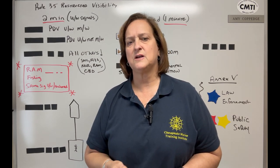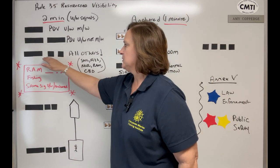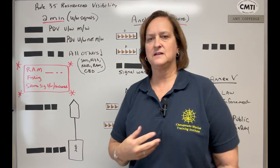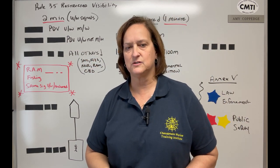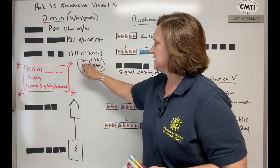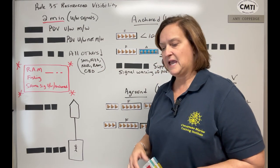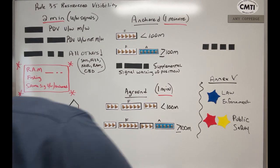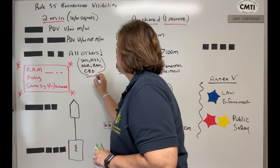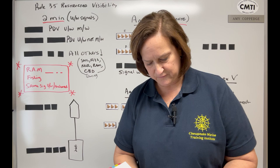Any of the other vessels that we defined in Rule 3 would fall under the next signal, one prolonged, two short. One prolonged, two short is all others, and I like to think of those vessels as the hindered vessels. Those are the vessels that have something different going on, like sailing, fishing, not under command, RAM, CBD, and even towing vessels. Let me make sure I write that up there for you. Towing, okay? All of these are listed in your book under letter C of Rule 35.